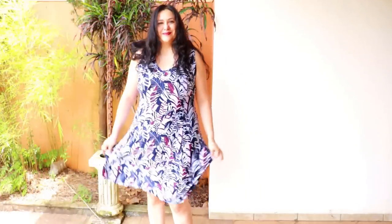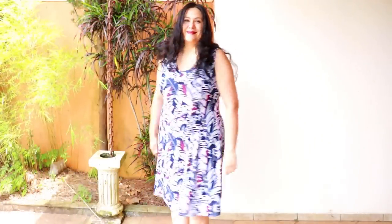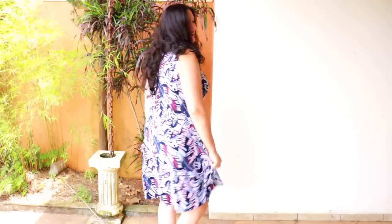I love, love, love this tropical print, the navy blue background. It's such an easy to wear style that always makes me feel amazing. And I'm so happy I revisited this pattern and made it again. I would make 20. Great pattern. I love it. It's amazing. It's one of my favorites.